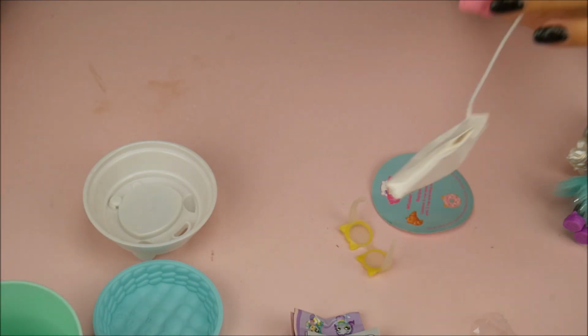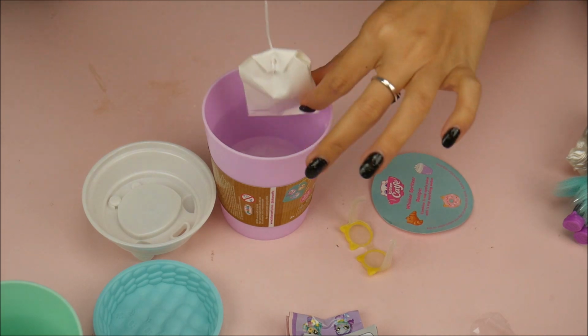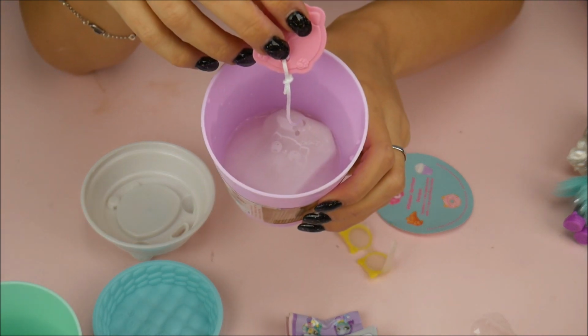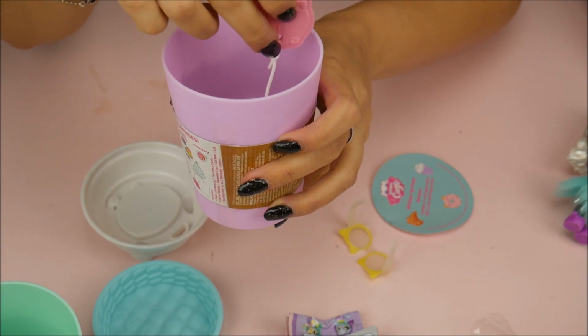So cute. All right, and I'm just gonna use the same cup that I did last time with the cold water. Gonna dip it in and see what happens. Hopefully it's still cold. Oh yeah, it's really cold in there. So you can see the little cat appear on the paper, and then you're gonna squish it around.